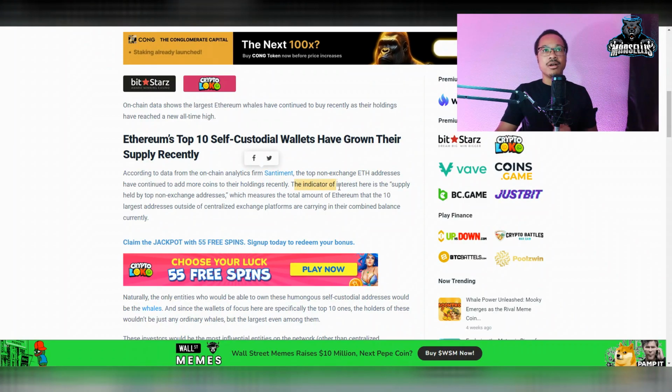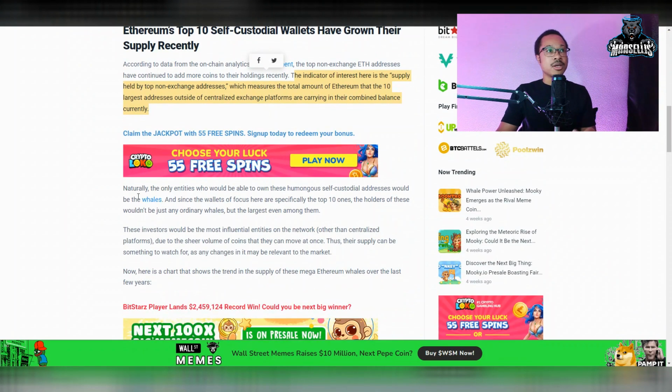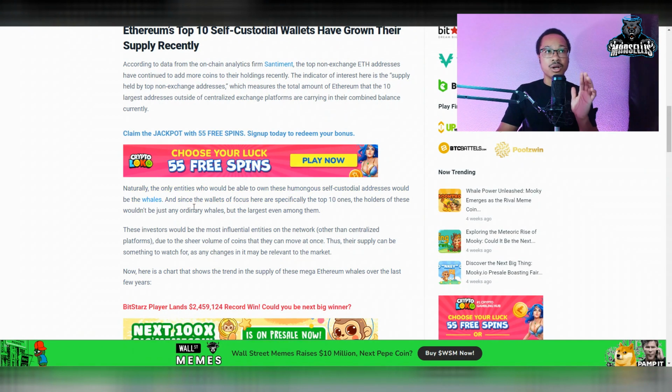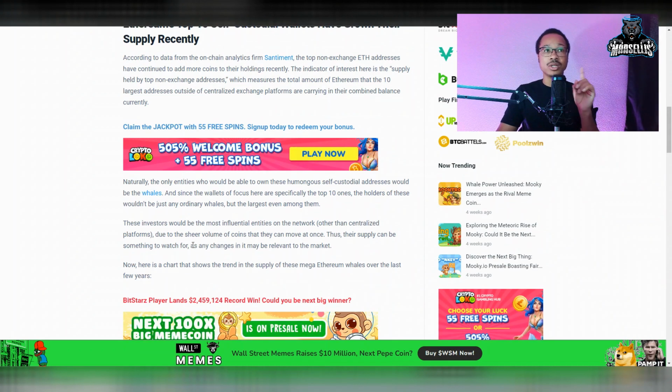So the indicator of interest here is the supply held by top non-exchange addresses, which measures the total amount of Ethereum that the 10 largest addresses outside of centralized exchange platforms are carrying in their combined balance. So they're buying more and more Ethereum. Now they say naturally the only entities who would be able to own these humongous self-custodial wallet addresses would be whales, which are our billionaires and our millionaires. And since the wallets of focus here are specifically the top 10 ones, the holders of these wouldn't be just any ordinary whales, but the largest even among them. So these investors would be the most influential entities on the network.